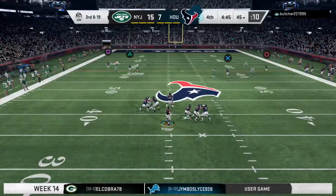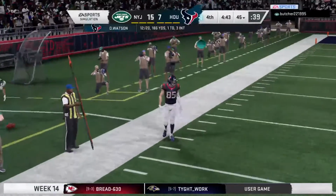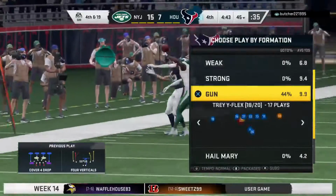3rd and long, it's Watson. And the throw there going to be incomplete. Brian Poole that time there to get a hand on it. A 4th and very long coming up.